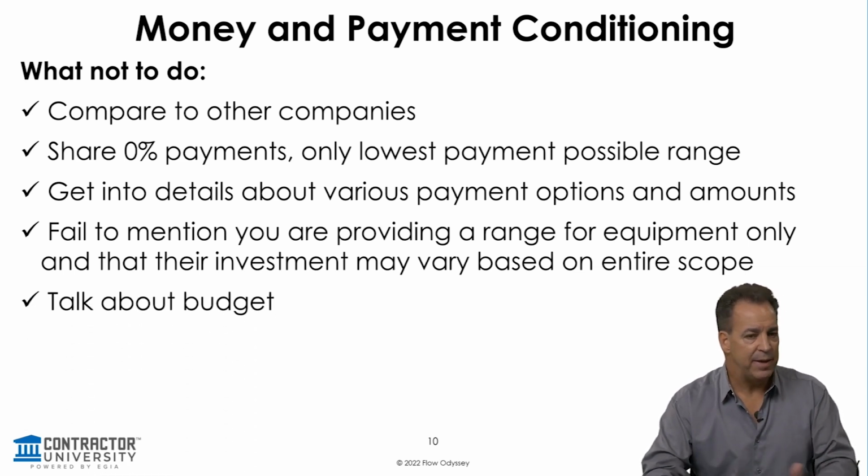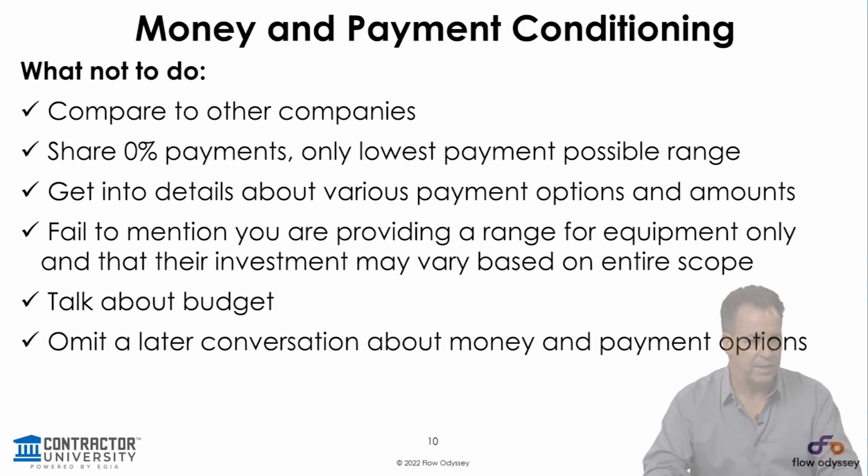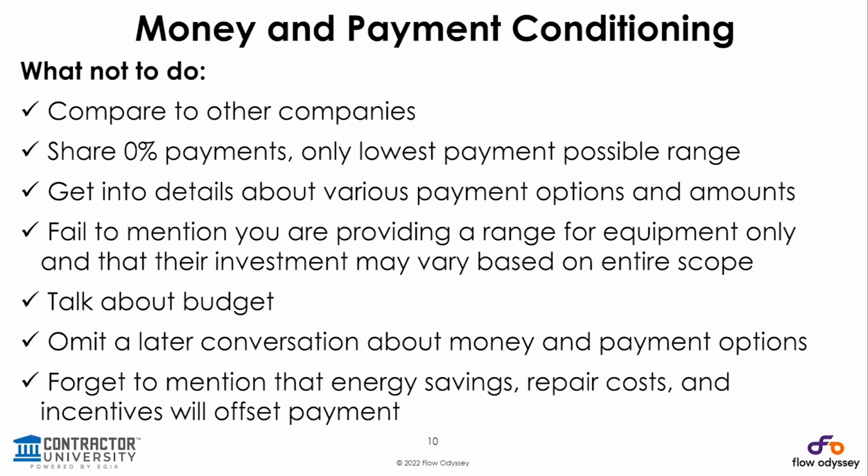And it's not budget. People don't have a budget for this, so don't get caught up on the budget. It's basically the money that they're spending. And don't omit this conversation. You may have had the previous conversation about price conditioning. This is the conversation that comes right as you're about to share findings and options. And so what I would say here is don't omit the previous conversation about price conditioning, because if you get to this point and you haven't had this conversation, then you may find that a customer is not really open and receptive to this conversation.